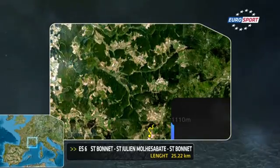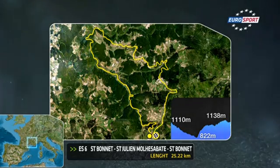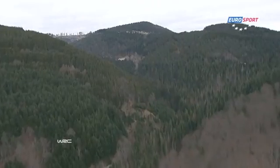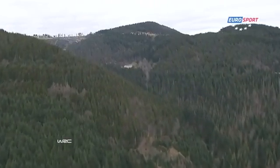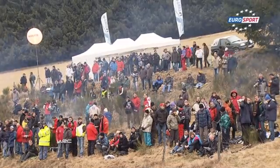Saint-Bonnet, Saint-Julien-Mole, and then back to Saint-Bonnet. 25.22 kilometres. Some wet sectors, temperatures, well, still above freezing. Glorious scenery, brought to you by Eurosport.